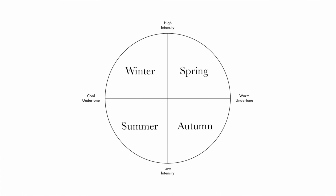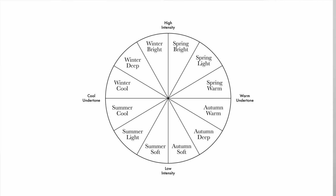So Rosa, since your undertone is warm and your level of intensity is medium low, because the olive green was winning by a little touch compared to the spring green, your season is autumn, as you knew already. So now, in order to find out your very best area inside the autumn palette, we're going to try autumn soft on you, then we will go to autumn deep, and then autumn warm.